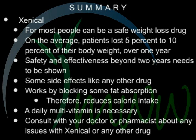Summary. Let's now summarize the drug Xenical. For most people, it can be a safe weight loss drug. On the average, patients lost 5% to 10% of their body weight over 1 year. Safety and effectiveness beyond 2 years needs to be shown. There are some side effects like any other drug. It works by blocking some fat absorption, therefore reduces calorie intake. A daily multivitamin is necessary. And finally, consult with your doctor or pharmacist about any issues with Xenical or any other drug.